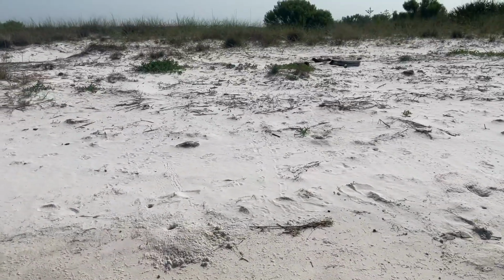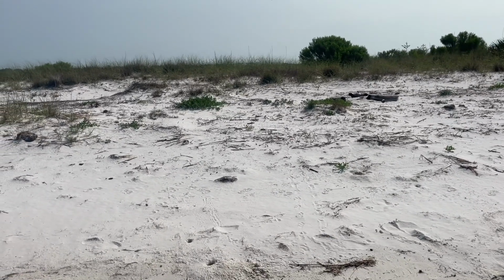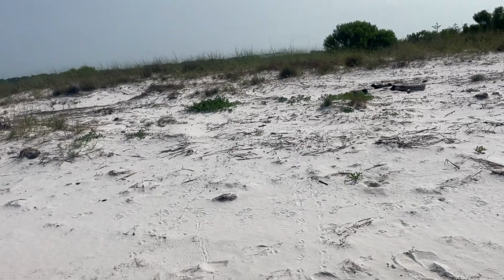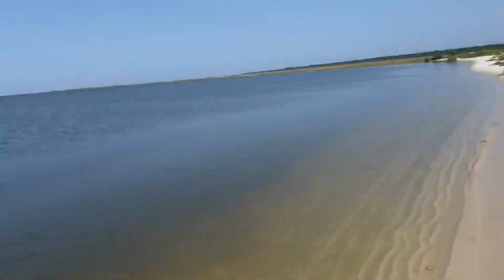One of the other species that I'm looking for out here on the island is diamondback terrapins. These are some of the most adorable little turtles, and they do live in marine and brackish water.